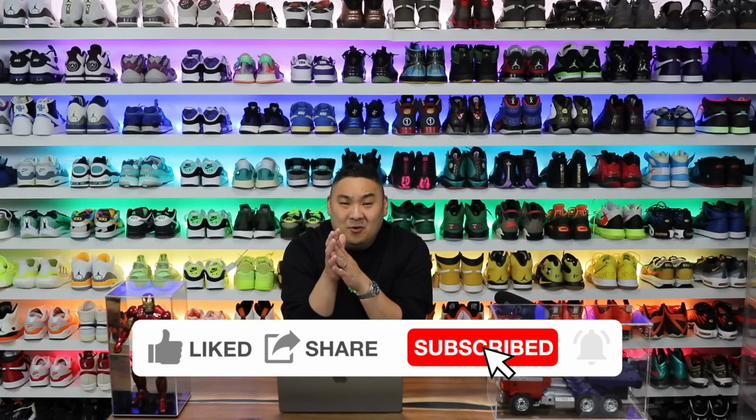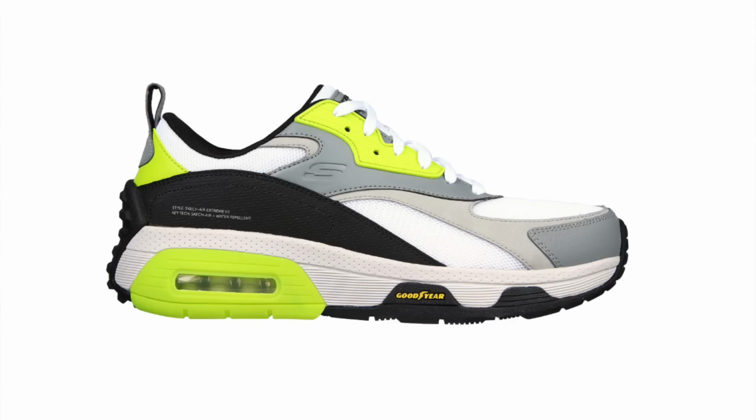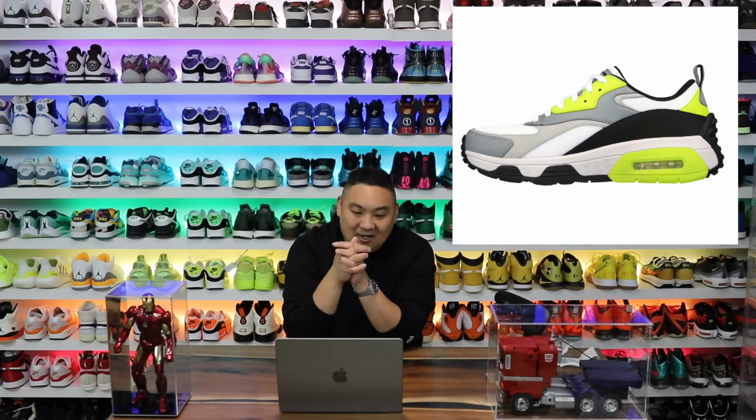The number one spot, though, for a knockoff has to go to this sneaker here. It is the Air Skech Extreme 92. So I don't know, they're mixing their Air Sketches and Extremes and 92s up. But you look at this shoe and I'm like, oh man, they really did some work on this one. And this specific colorway, I'm just like, really? Like, you had to do that?